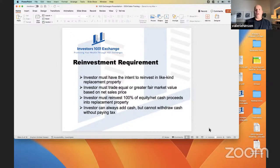The investor must acquire or reinvest 100% of the equity and cash proceeds. So if they want to avoid all taxes, the key is to use all the cash and replace the debt. Again, if you're buying equal or greater value, you'll defer all taxes. You can always add cash, but you can't withdraw cash without paying the taxes. So you can always buy more, just not less.